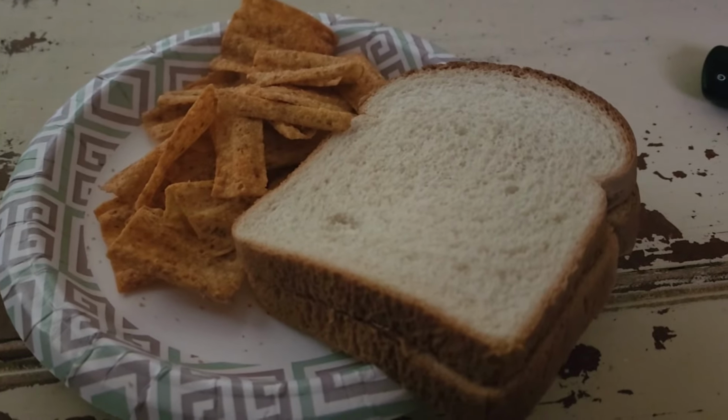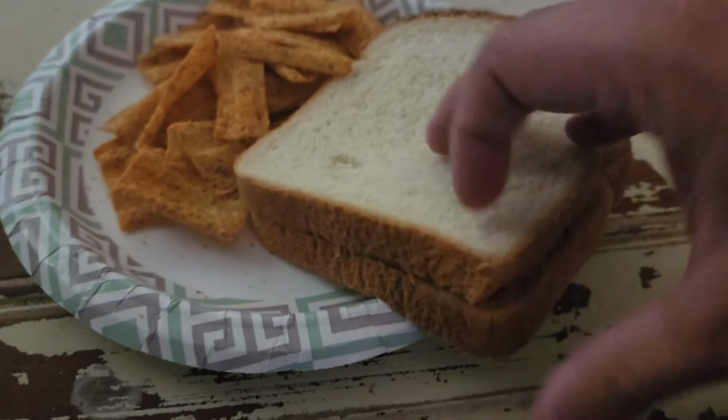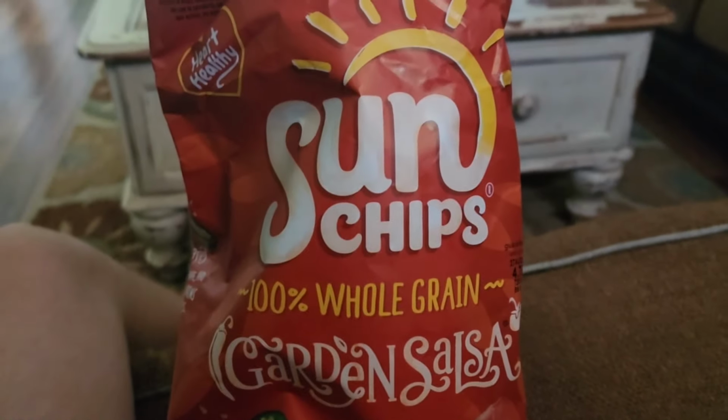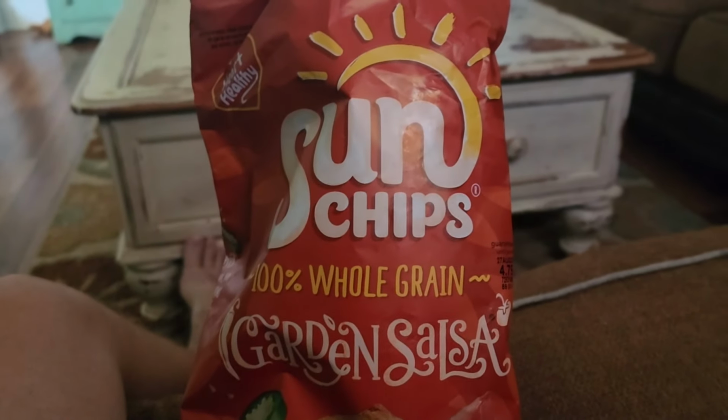Everybody, for lunch here, I'm having a classic peanut butter and jelly sandwich. It's grape jelly. And then just some chips. Hey, everybody. I wanted to show you this. This is really good. These are the chips that I'm having for lunch. They're garden salsa sun chips. Yeah, I really enjoyed my lunch, my peanut butter and jelly sandwich, and of course the garden salsa sun chips.